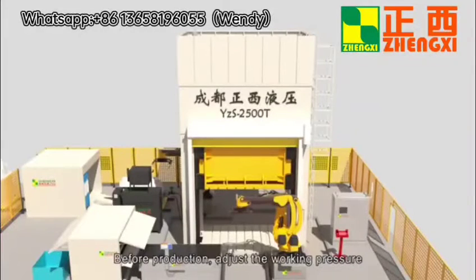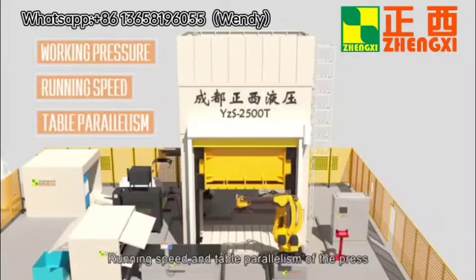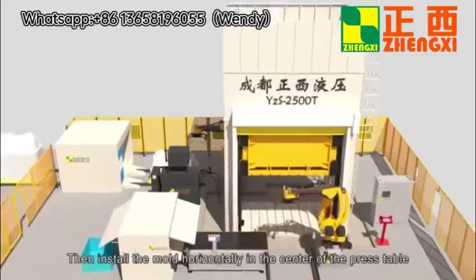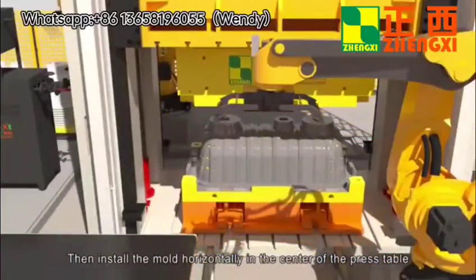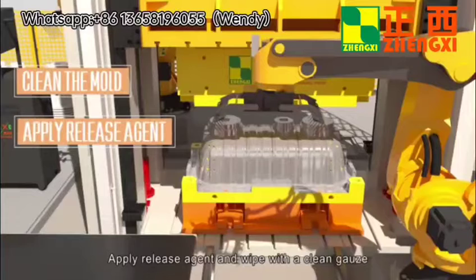Before production, adjust the working pressure, running speed, and table parallelism of the press, and ensure the safety of the equipment. Then install the mold horizontally in the center of the press table. After tightening the mold, thoroughly clean the mold and apply release agent, and wipe with a clean gauze.